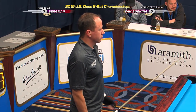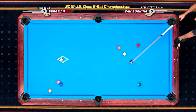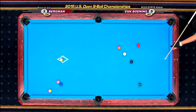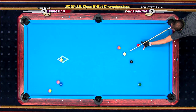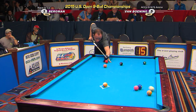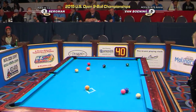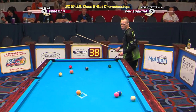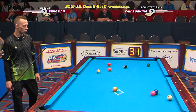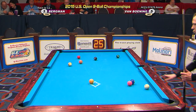Looks like he'd have to go rail first. I think he's shooting it right in. Forgot rail first. Well, he was wrong again. He couldn't get it. He kicked it one rail and stuck the cue ball, and may have gotten away with it. Looks like Justin can hit the lower portion of the 1. That'll be good enough if he can, because he can go behind the 2 and the 4.